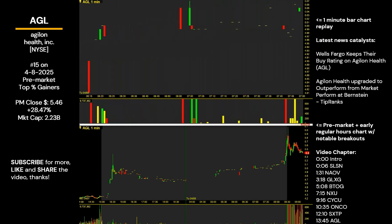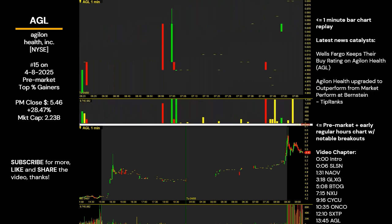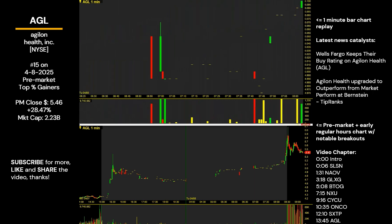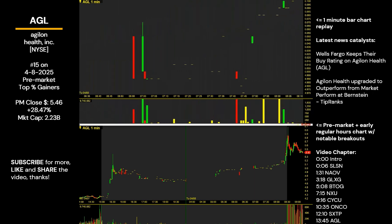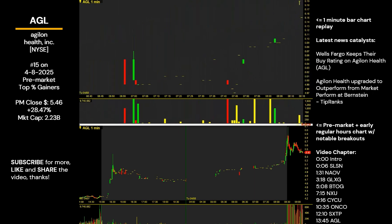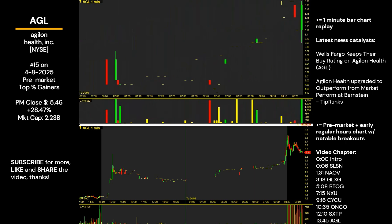Given these upgrades and the positive sentiment around Agilon's operational progress, investors are keeping an eye on its momentum, especially considering the current price of $5.46. There's definitely some cautious optimism in the air, but the key will be how the company executes on its turnaround plan moving forward.